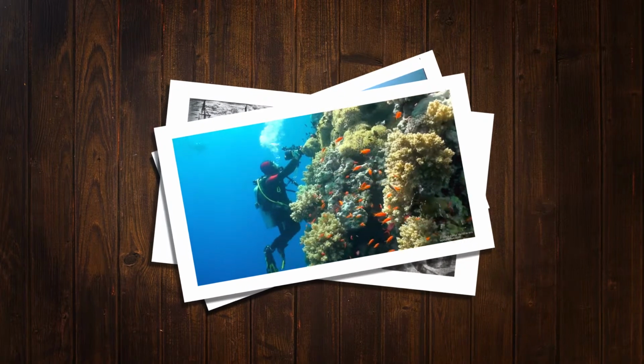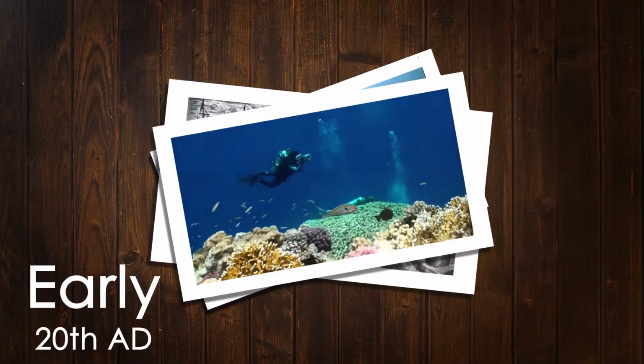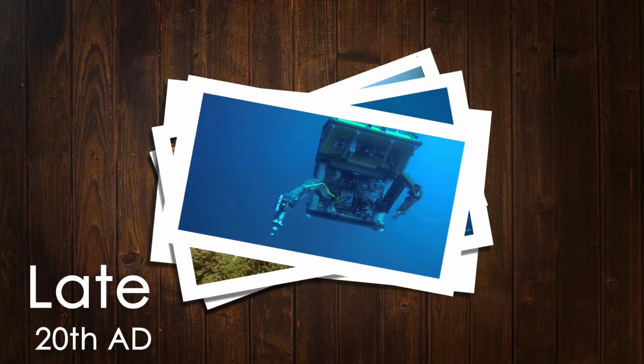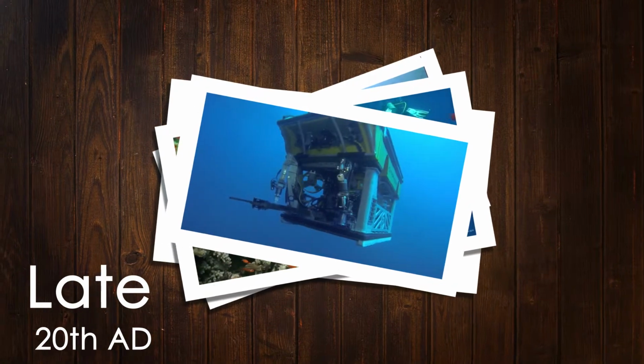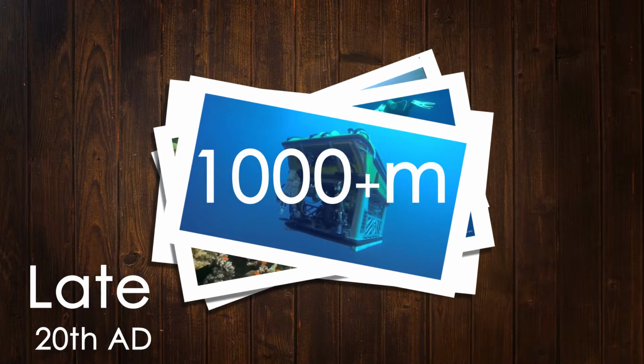Further developments, by inventing the open and closed scuba diving systems, enabled us to go deeper and stay longer. But it wasn't until the late 20th century, when the remotely operated underwater vehicle was invented, that we were able to see how it looks thousands of meters beneath the water surface.